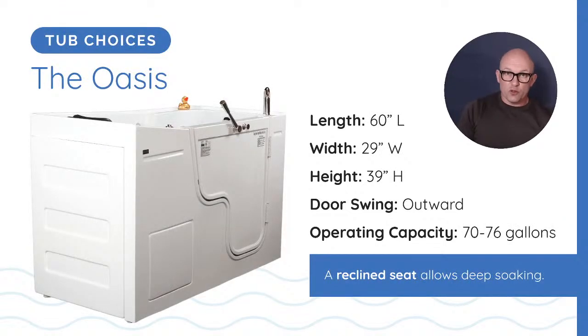And then we move on to the Oasis bathtub. The Oasis bathtub is our 60-inch long bathtub. It is our luxurious tub. So this tub, once you open the door, again has the same door opening as the Panama and the Grandeur tub. But the difference with this one is, when you open the door, you have a reclined seating position. So when you're in there, it's like sitting in a sun lounger.